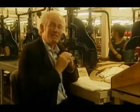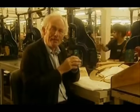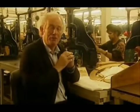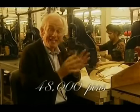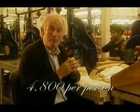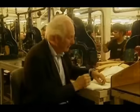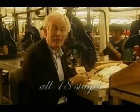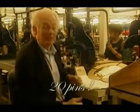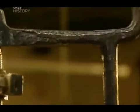Now, Smith noted that if 10 people are involved in the production of the pin, each responsible for a different stage of the manufacture, then in a day 48,000 pins could be made. On average 4,800 pins per person. On the other hand, if just one person attempted to make a pin, undertaking all 18 different stages, then they'd be lucky to make 20 pins a day. More, better, and for less effort and cost. This was management consultancy, 18th century style.